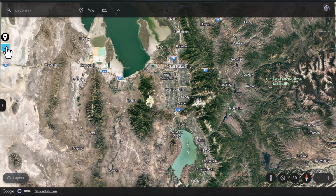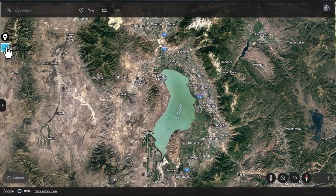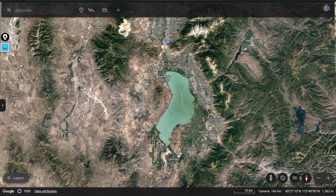Okay, let's go down to Utah County. And like I said before, this is the county that's the fastest growing county in the state. And 66%, exactly 2/3 of the new construction is actually happening right down here in Utah County.